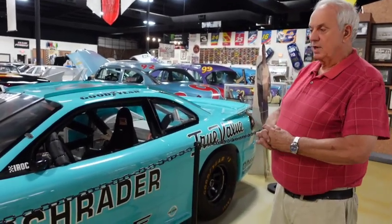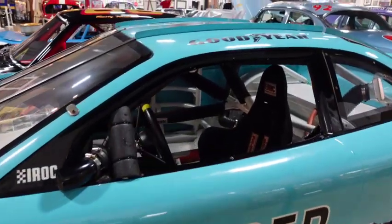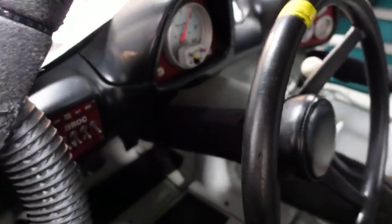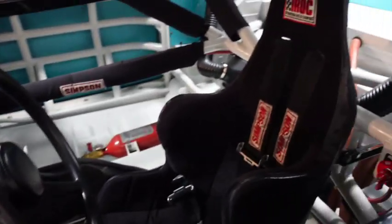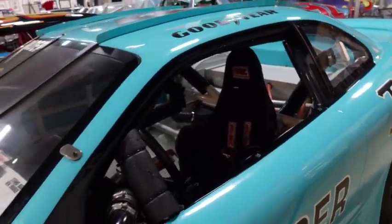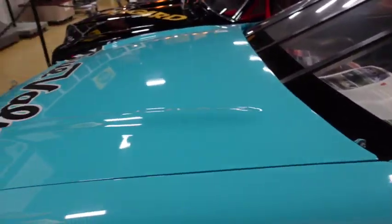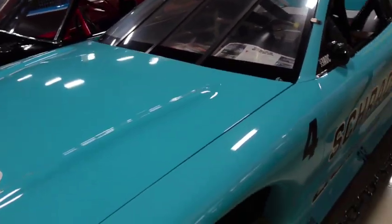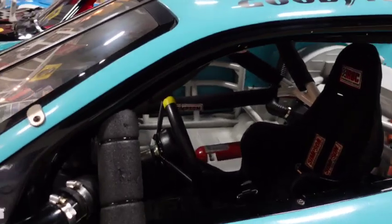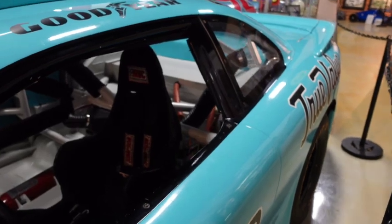Okay, now this is a Dodge Avenger. This is an IROC car. This is Ken Schrader's car. We went out to Ken's shop, we live around the Charlotte area here, and we asked him if he had anything that we could get for the museum. He says, I've got something in the back. So we walked back in his shop, and they had a tarp over this car. When he pulled that tarp off, this is what we found, this Dodge Avenger. He said, go ahead and put it on the truck and take it with you. There you go. But this car right here, I think we've had this about 8 years now.